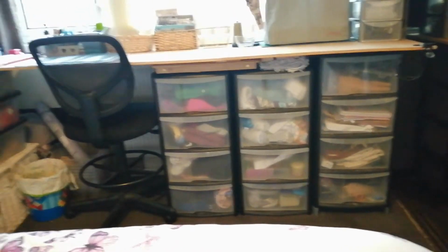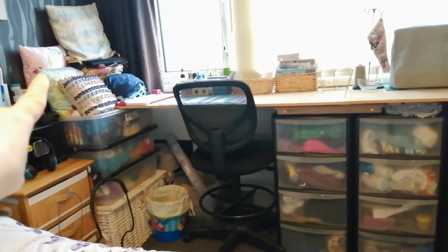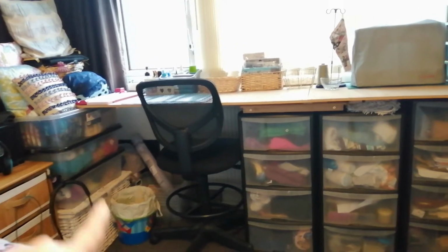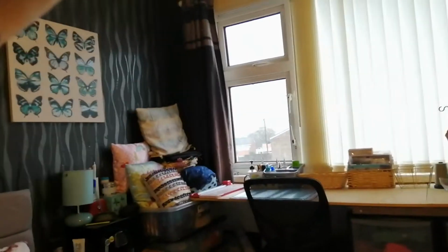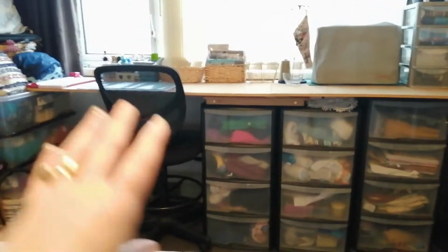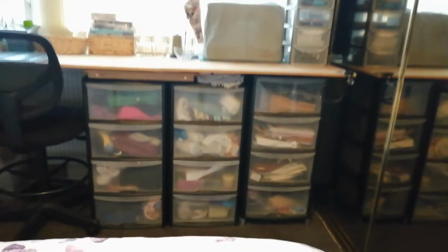Yeah, when we do eventually build the desk properly, it won't end there. It will go straight to the wall. And then we will build under, like where them tubs are there and that big basket, they will become shelving units underneath, facing this way. As well as, like I said, going upwards with a few shelves there. But then that space will still stay empty for the chair, and then these, I'm not sure whether the drawers will stay or whether we'll get rid of the drawers and build more shelves.